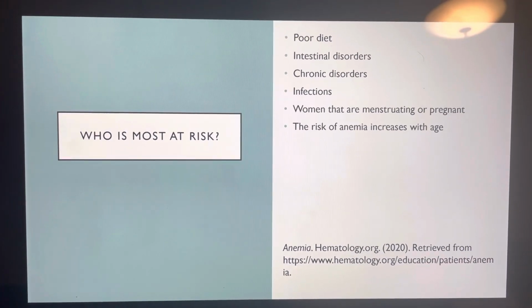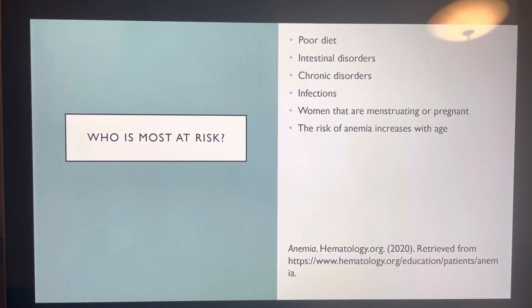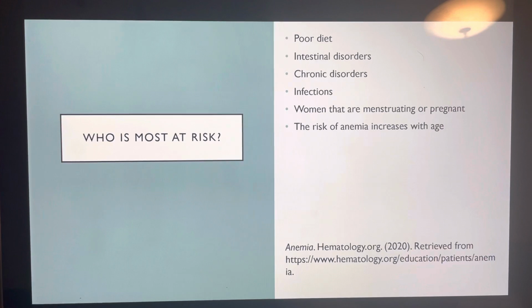Who is most at risk? Those that are most at risk are those with poor diet, intestinal disorders, chronic disorders, infections, women that are menstruating, or pregnant. The risk of anemia does increase with age.